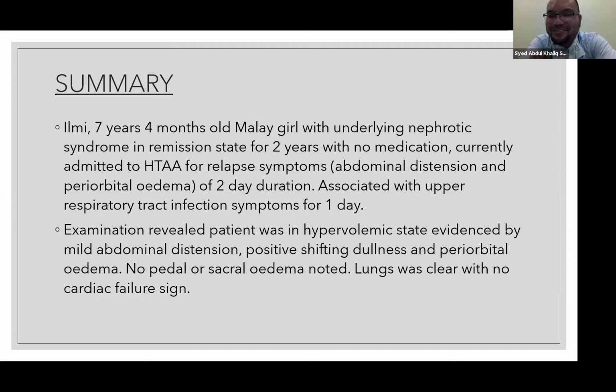Okay. Any differential? My second differential is post-streptococcal glomerulonephritis, because of the presence of edema, decreased output and URTI. And the patient is 7 years old, within the range of PSGN. But the patient has no hematuria and hypertension. Okay, all right.